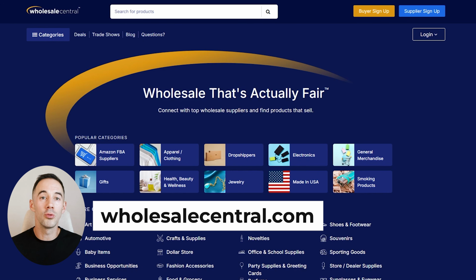It's a great starting point for discovering new suppliers, but here's the key. Just because someone is listed there doesn't mean it's legit or even good. The site doesn't guarantee quality suppliers. Remember, you still need to do your due diligence and check reviews and verify the company before moving forward. Now, if you don't know, it's called wholesalecentral.com and check it out.